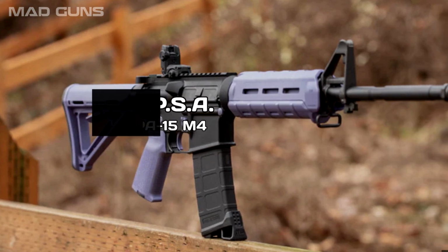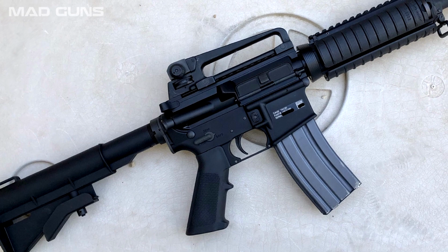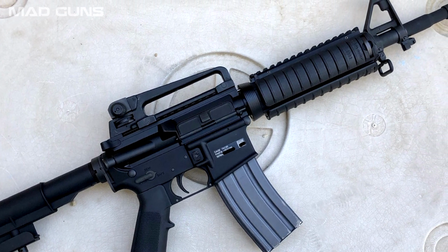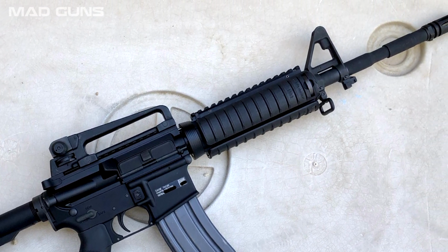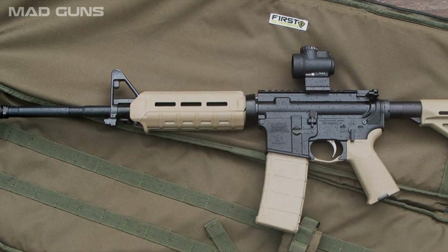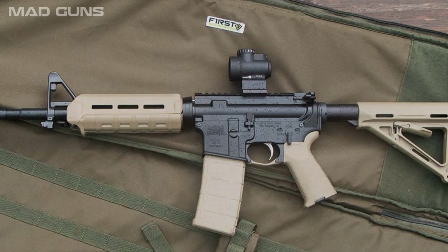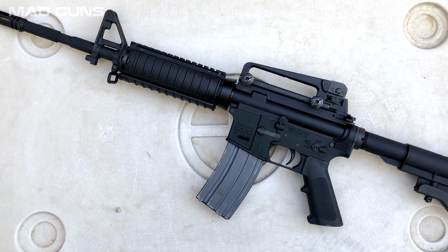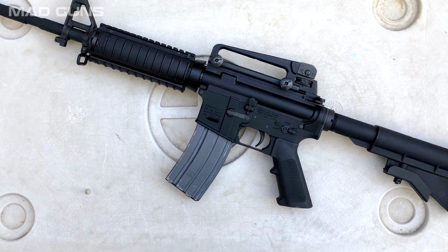Palmetto State Armory PA-15 M4. Long a purveyor of excellently priced and made ARs, few top PSA when it comes to value. Again, it's one of those companies where budget AR-15 options are the norm, but its base model PA-15 is tough to beat when you're getting your legs with the platform. First and foremost, the carbine ticks like a clock, leaving you free to master the platform, not address stoppages.